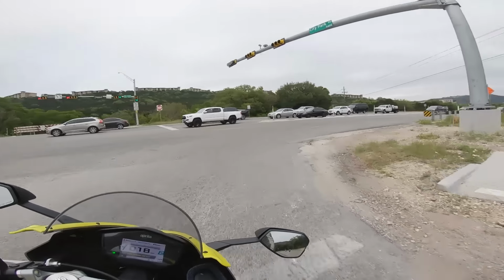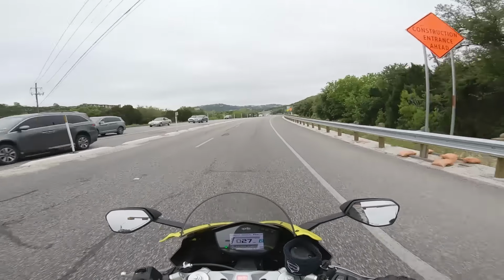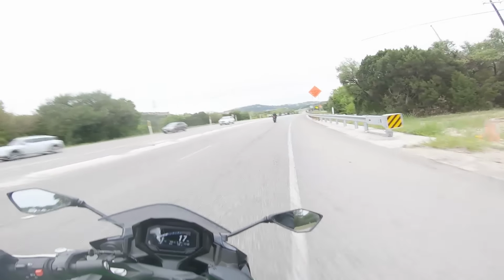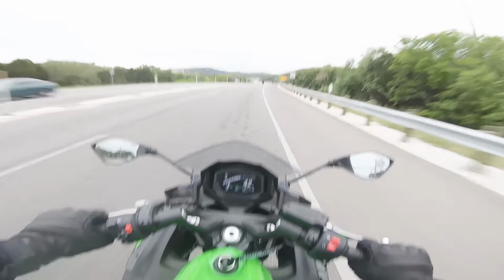Best part about the RS too is I've got quick shifter up and down, I've got cruise control, I've got adjustable modes. Are you kidding me? I have on and off. Those are technically adjustable modes.